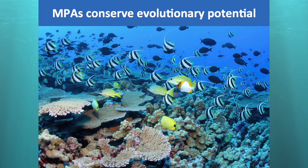There's really one other way that marine protected areas can work, and that is that marine protected areas can conserve this evolutionary potential. Clearly, there are areas in the ocean that are fished. These marine protected areas are not fished. And what we're finding is that genetic diversity that's left over in these places may provide that pool of resilience for these organisms to adapt. So that was sort of my note of hope.